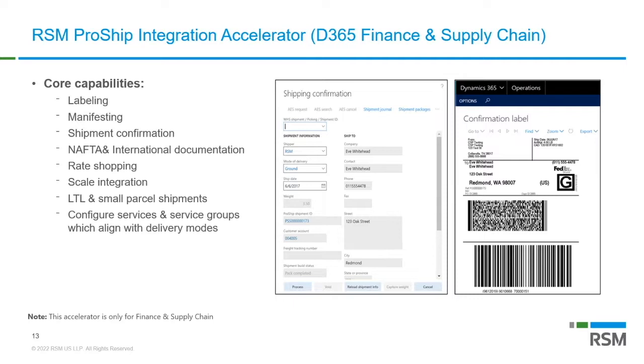All of that then configures and ties directly into all of the modes of delivery within Dynamics 365. So I'm going to set up those modes per shipment provider, so we have all the necessary tie-ins. So you can do rate shopping, or you can say, no, this has to go FedEx for this specific customer.